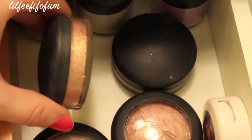Then I have two MAC Solar Bits. This one is gold, this one is a brown shade. Then I have some more MAC pigments in the back, the old packaging that I got from CCO's.